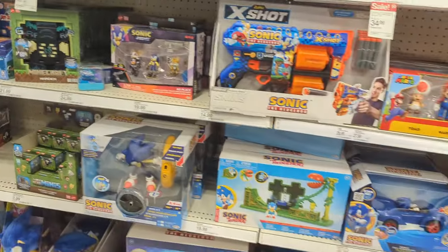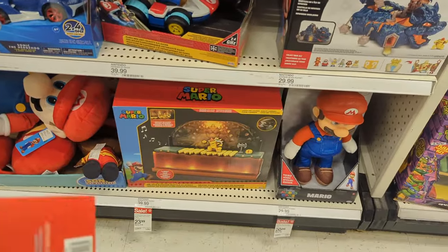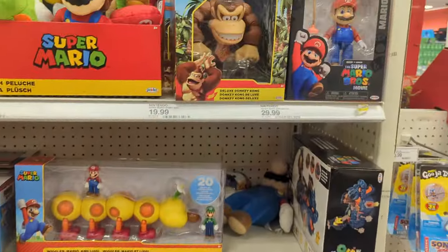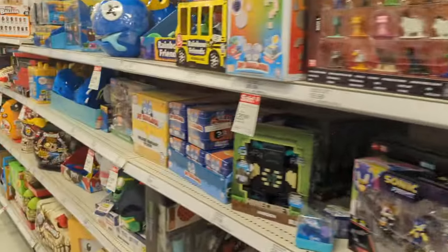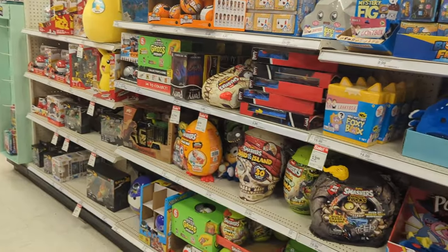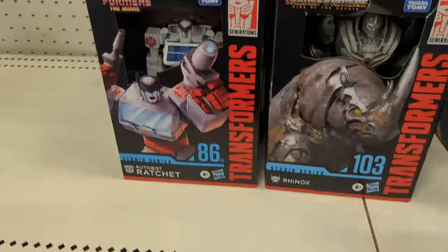And over here, $23.99. That's been at Ross. I still haven't seen this at my Ross, but I know other guys have. These are on sale. Yeah, kind of sad. Alright guys, let's go check out Collector's Spot. See if there's anything new over there.